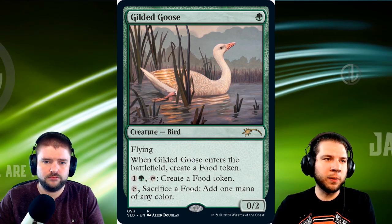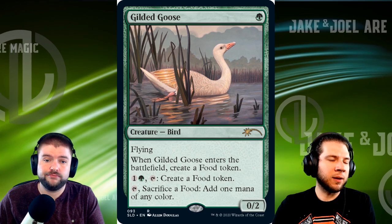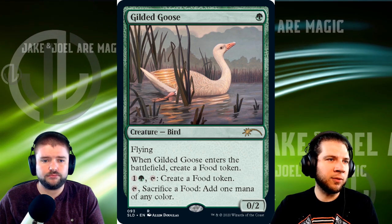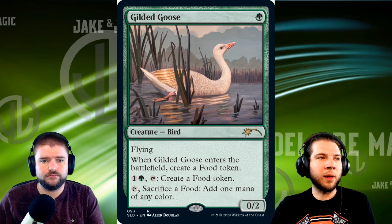And there will be a little bit of tax, but when you're buying a card that's $2, you're not getting a lot of tax on that card. So Gilded Goose we're looking at right here. This is a card that has absolutely impacted Standard. It's impacted Pioneer and other formats as well. Gilded Goose is a $3 card.